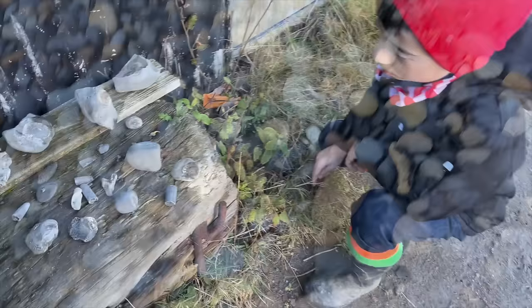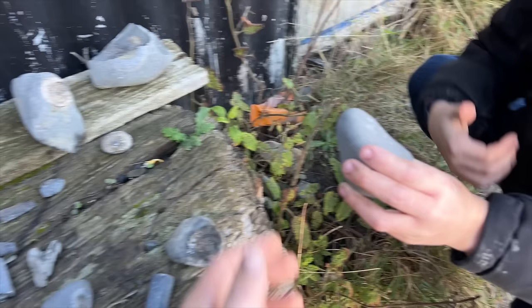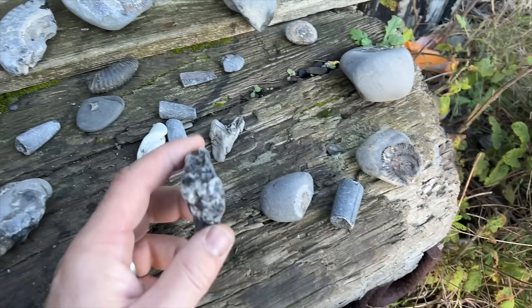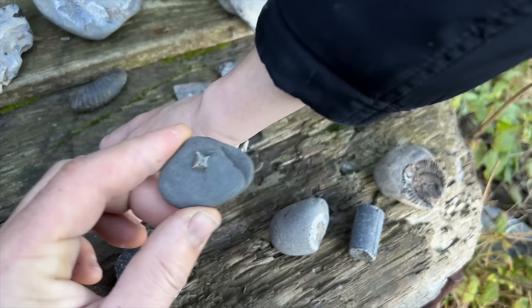Talk me through what we've found then, James. So, we have found a very stunning... That is a lovely one. There are quite a few really nice little ammonites. A couple stuck in some rocks. It's like a bit of a geode. Loads of bits of belemnite. A little golden star of iron pyrites. We found a bit of whelk. I don't know what that is.